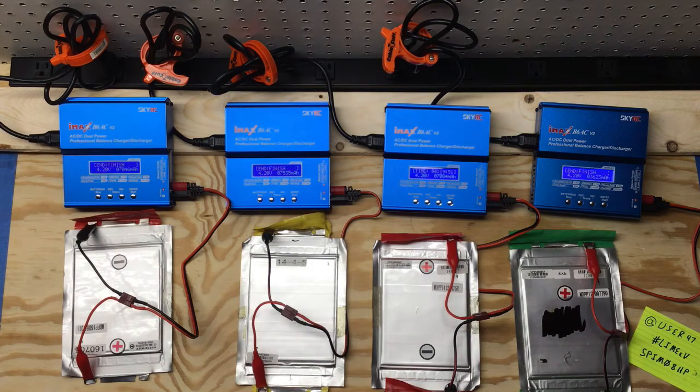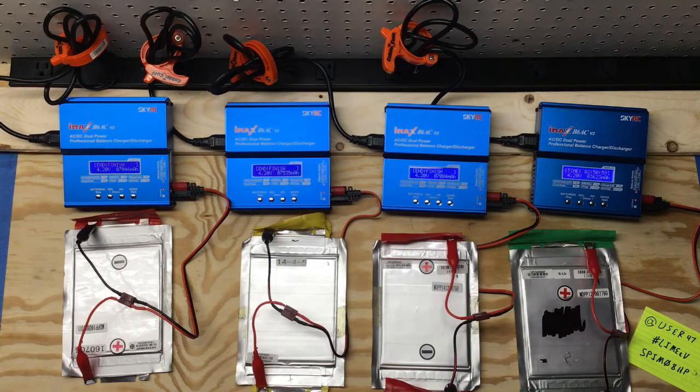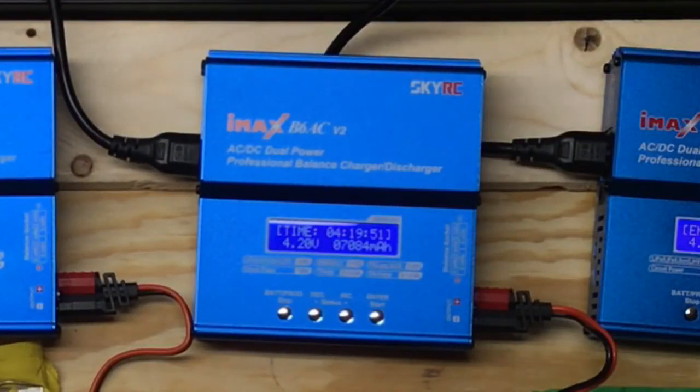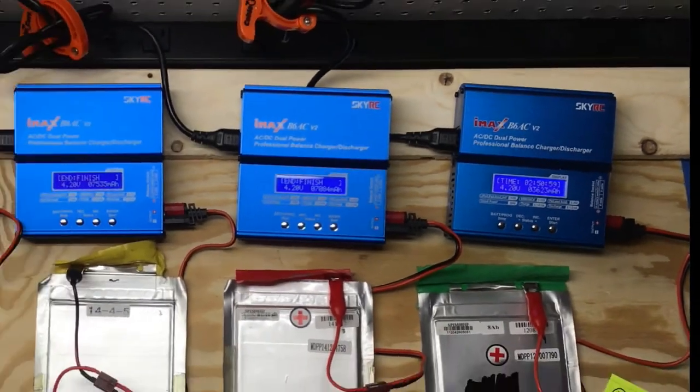In this case, it was still the one that took the most electricity going back in, 7.5 amp hours for cell number 2, the one that I'm really excited about. Cell number 1, which was also a very strong contender, took 7 amp hours, which is great. Cell number 3 actually took a little bit more than cell number 1, which is surprising. So cool, good. And then cell number 4, this is my dud. It charged for 2.5 hours and only took 3.6 amp hours.